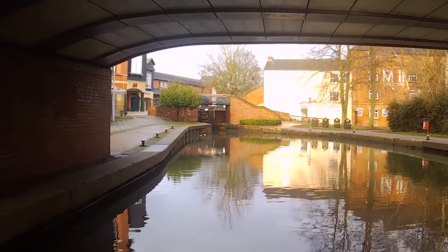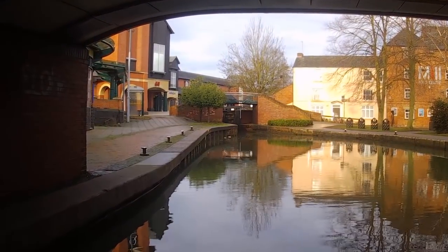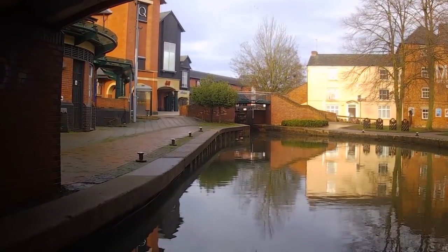But I am going to pull in briefly to the boaters' facilities to get rid of some rubbish and to do a little bit of video to show you what's there.